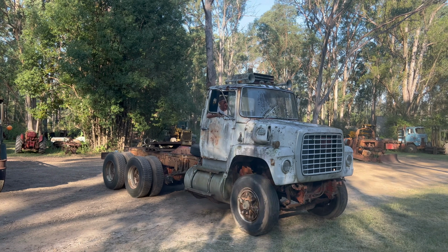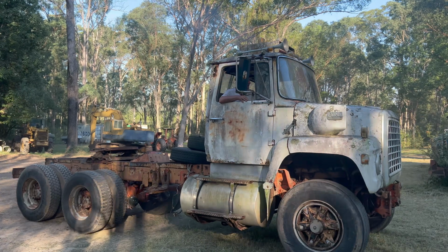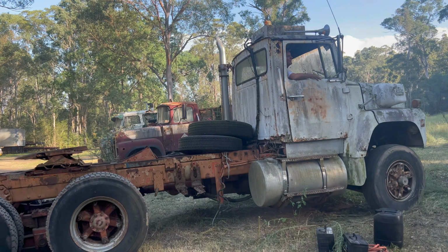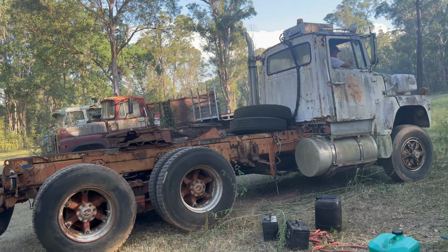Revving itself like that. Every time you go up the hill, it's like something's twisting. That's dangerous, isn't it? It's around here, it's like it. Out on the road it'd be different.